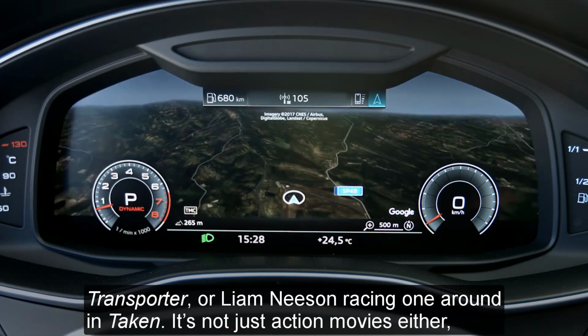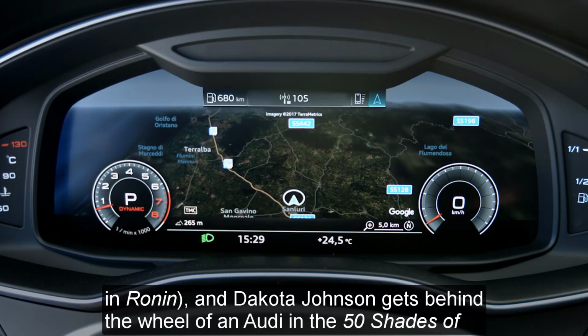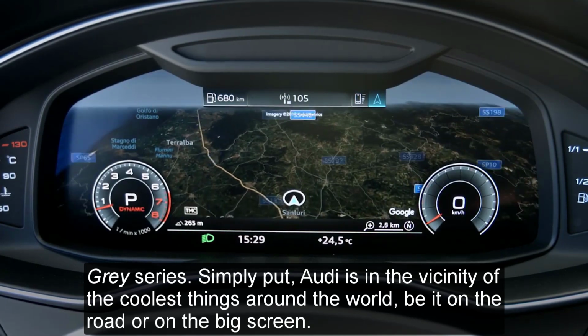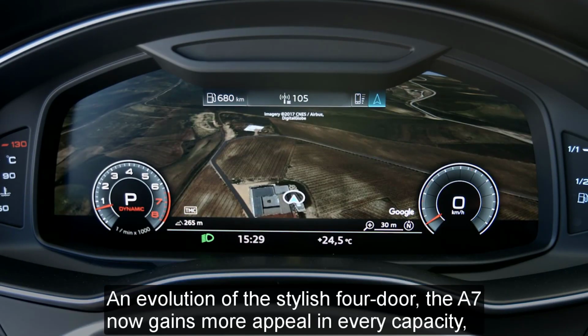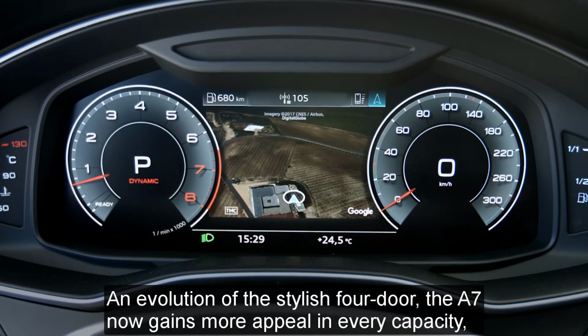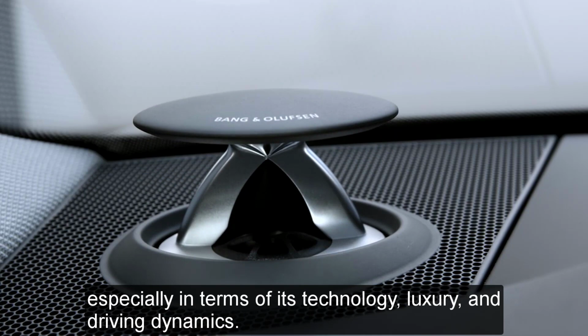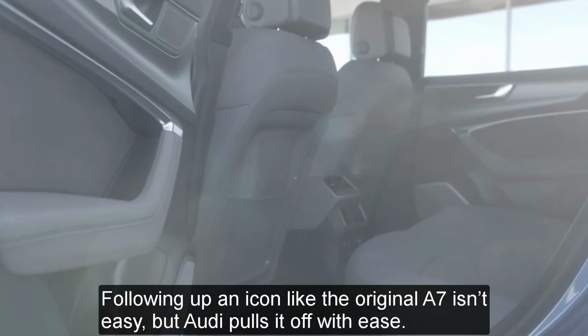It's not just action movies either, as Robert De Niro had one in The Intern, although most will remember its role in Ronin, and Dakota Johnson gets behind the wheel of an Audi in the 50 Shades of Grey series. Simply put, Audi is in the vicinity of the coolest things around the world, be it on the road or on the big screen. An evolution of the stylish four-door, the A7 now gains more appeal in every capacity, especially in terms of its technology, luxury, and driving dynamics. Following up an icon like the original A7 isn't easy, but Audi pulls it off with ease.